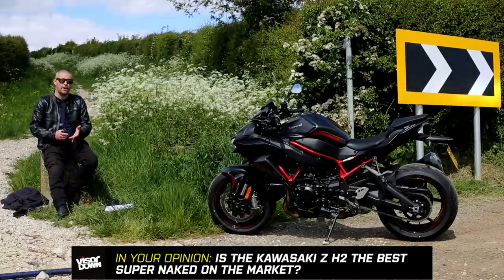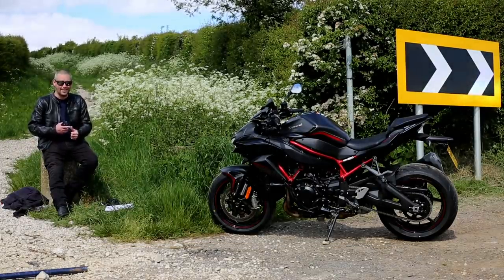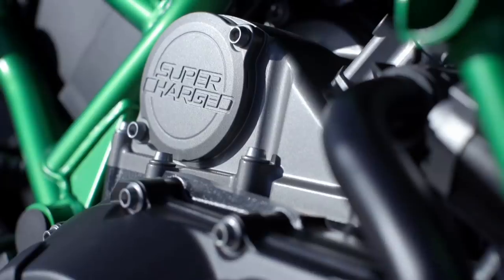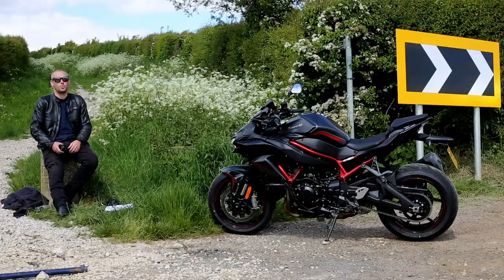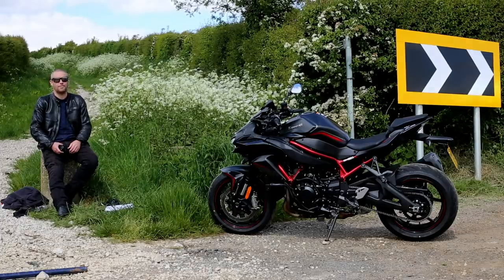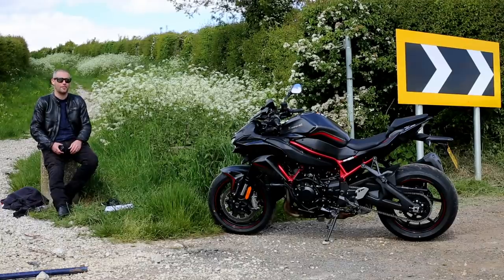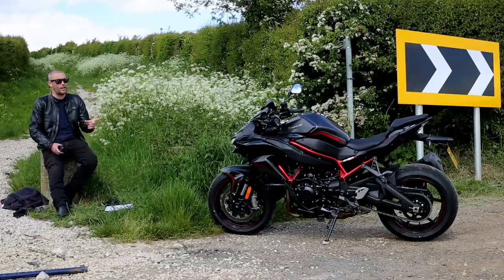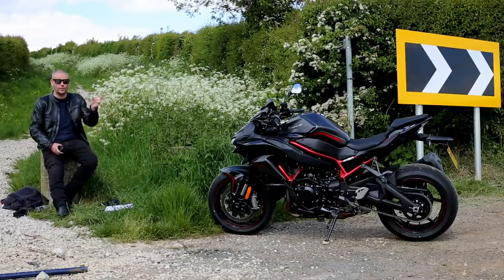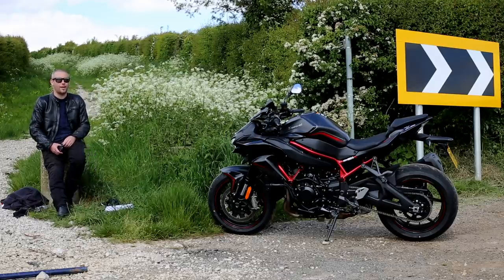It's got comfort, it's got accessibility, it's got rideability, it's got high speed handling and stability, and it's got that supercharged 1000cc engine. If you want another 200 horsepower Super Naked, you're going to have to pay at least $5,000 more than this, and at $15,000, I think you're getting such a lot of bike for your money. The Kawasaki dealers are going to be opening soon, and if you've not tried it, or you fancy one, or you've ridden the H2 sports bike and this is taking your eye, get down there and have a go, because you will not be disappointed.